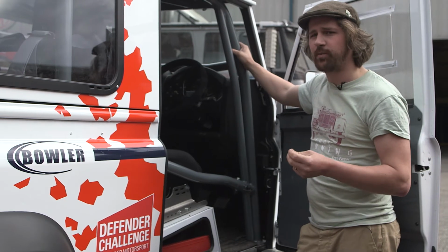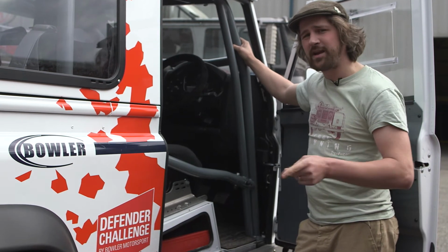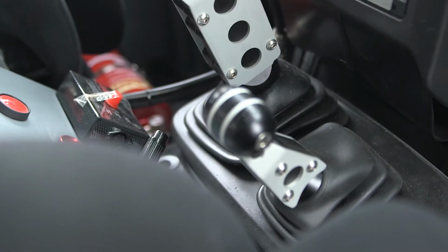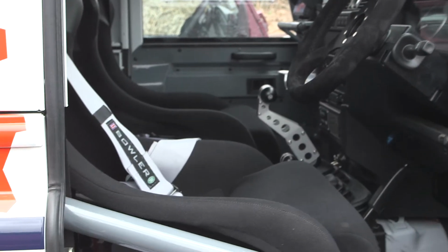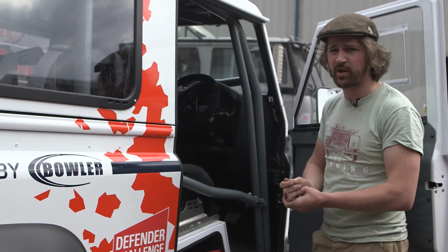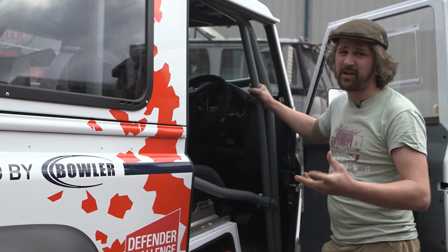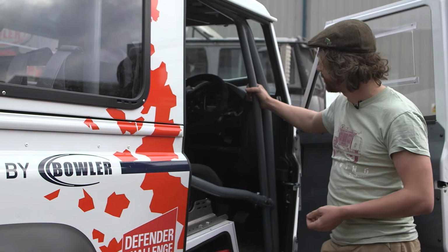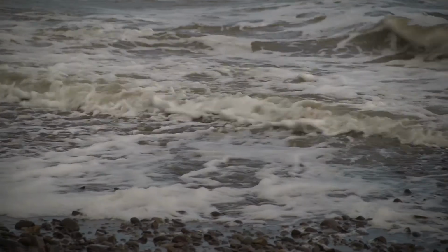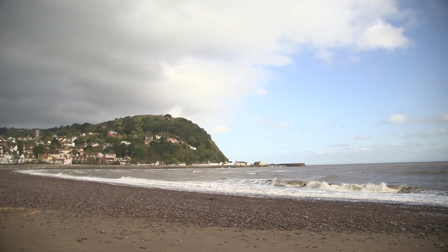They've also put on some of the usual Bowler extras that you might have seen elsewhere, such as the gear lever. It's a funny looking creation, but the reason behind it is that the weight distribution of an original gear knob with the ball on the top and just a stick below means that when you're going that fast and bumping about so much, the weight of the gear knob can actually throw the vehicle out of gear. Bowler have changed that with improved weight distribution on this rather peculiar looking gear lever. It's got everything else you'd expect to see from a full FIA or MSA approved rally car in there as well. And you'll be able to see these things tearing up and down with the other rally cars all through the summer. So without further ado, let's take a look at what happened at the very first stage of the 2015 Defender Challenge in Minehead.